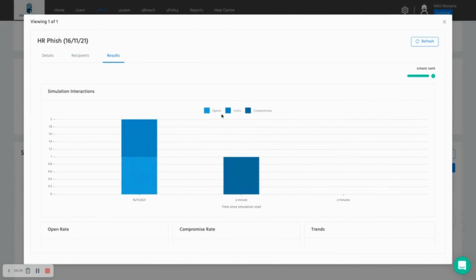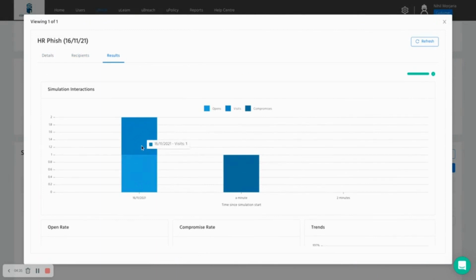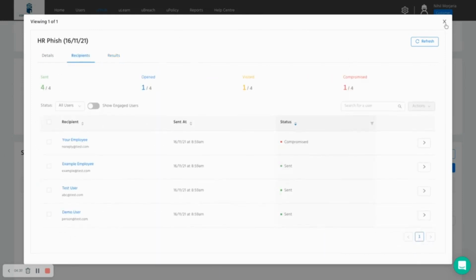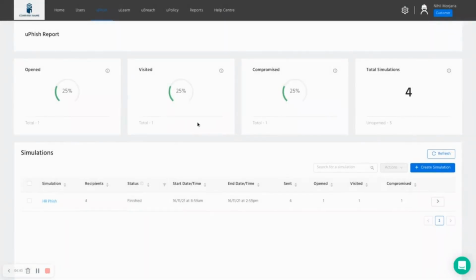We've got results to tell you the timestamps as well, and also your percentage rates. So it's very easy to spot at-risk users, but also show progression over time as you continually test your staff and minimize this risk accordingly.